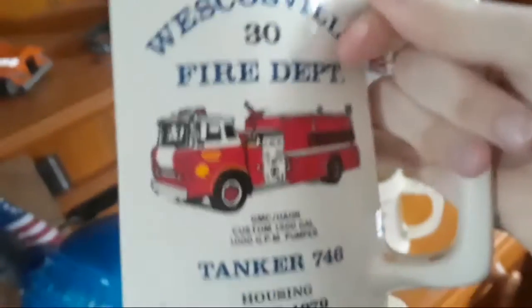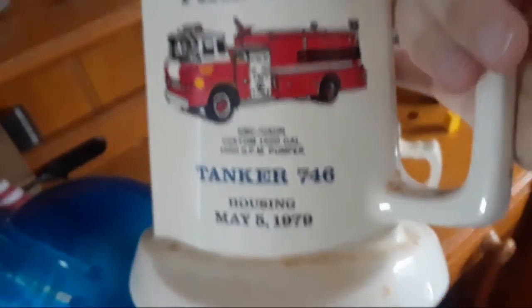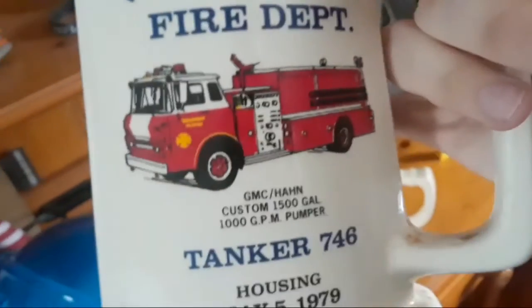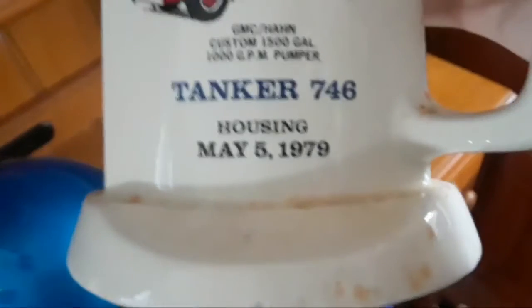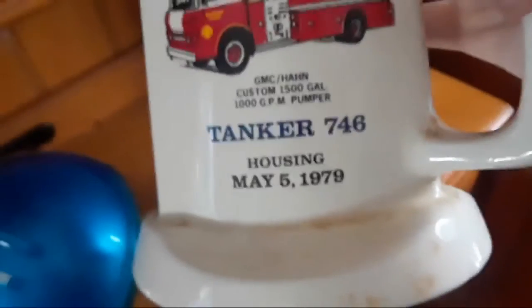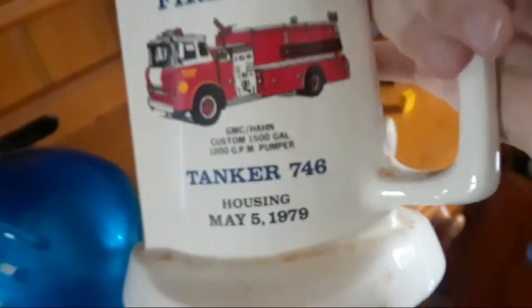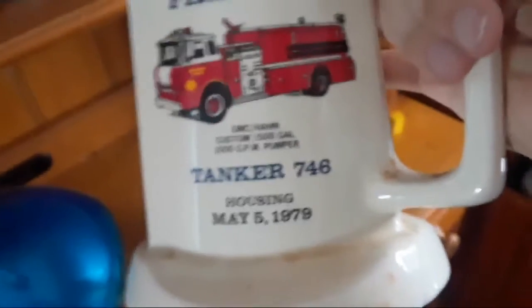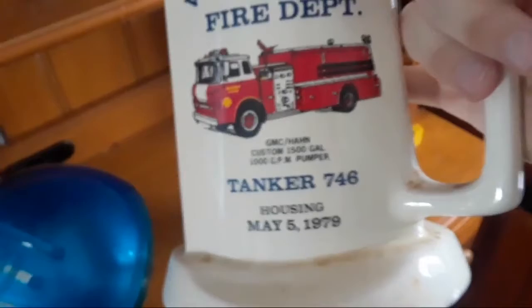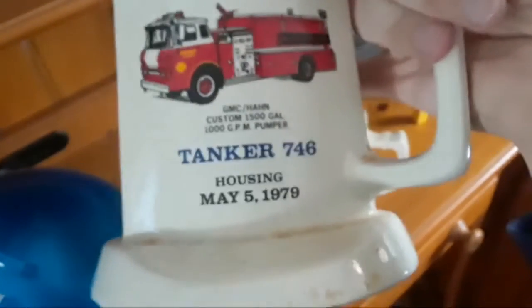This mug up here is a little bit mysterious. First of all, Tanker 746, there's no such thing as a Tanker 746 in Lower McClinchy. But a model truck sort of like this did exist. Now, this specific chassis and model is a Ford, even though it said GMC.